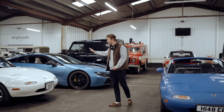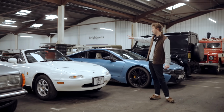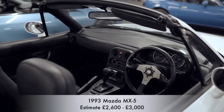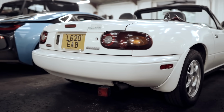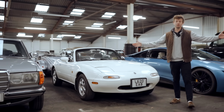This white one here is a 1.8 auto variant, quite rare. It's got a lovely burgundy hood, belonged to an older gentleman who is now parting ways with it. Both early models, I believe, are 91 and is that 1993. But yes, two really nice examples. Auto, manual, we've got you covered.